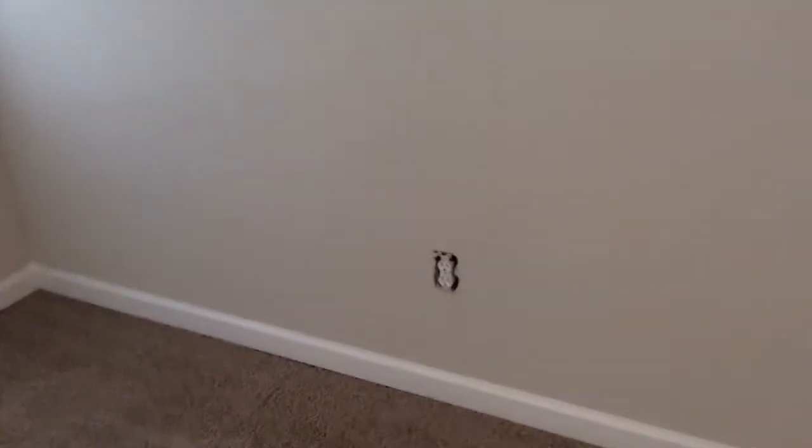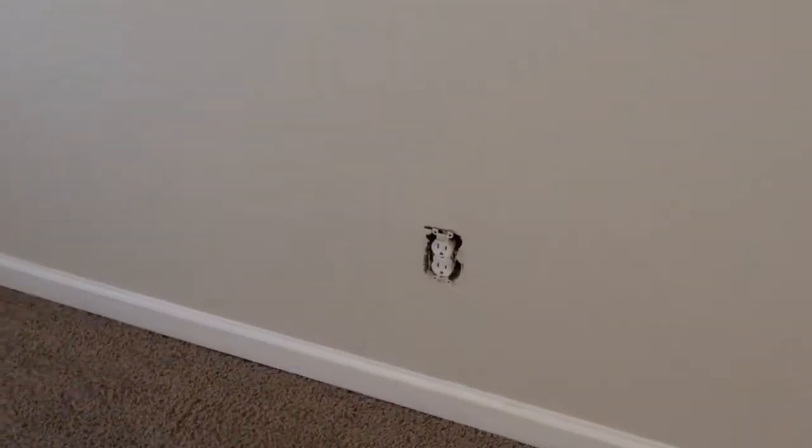Here's our living room. Huge two-story ceilings. A very unique window up top. And the missing outlet cover. That's number two of three total.